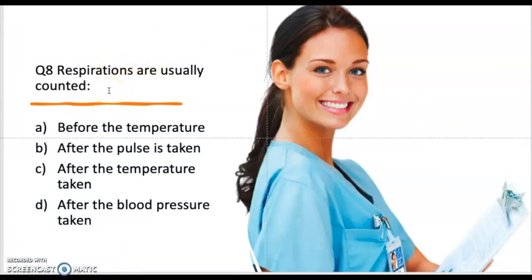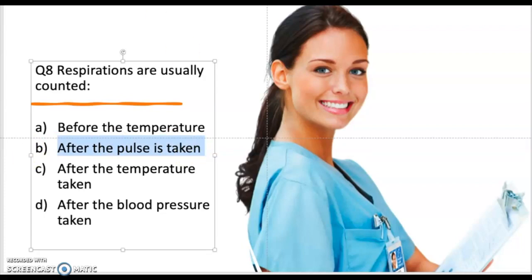Question number 8 (again): respirations are usually counted before the temperature, after the pulse is taken, after the temperature is taken, after the blood pressure. Think about it. Take a moment. The correct answer is B, after the pulse is taken, and I'm going to bold it.